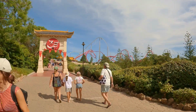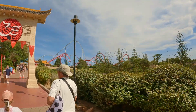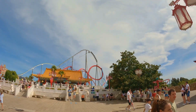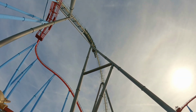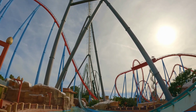Here we are then, final ride of the day. It's going to be on Shambhala. So heading back into the China area. Look at the B&M beauty there. That's fantastic. Alright, let's get on there. Looking forward to getting back on this. It's been a whole like 12 hours since I was on there, so cannot wait. Here she goes, Shabby D. Absolutely fantastic coaster. One of the best in the world. Just incredible.